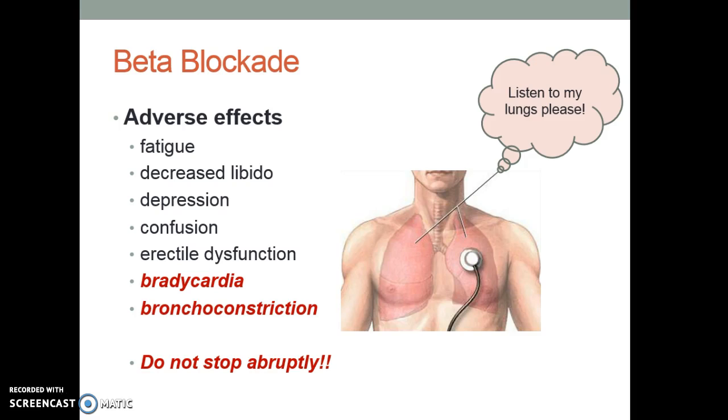If you said maybe because the blood pressure goes up, you're correct. It's going to cause a rebound hypertension. The other thing to think about with beta blockers is oftentimes in somebody with diabetes, because of all of these things, you may have masking of the signs and symptoms of hypoglycemia.